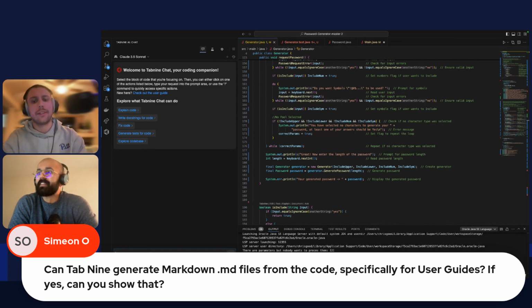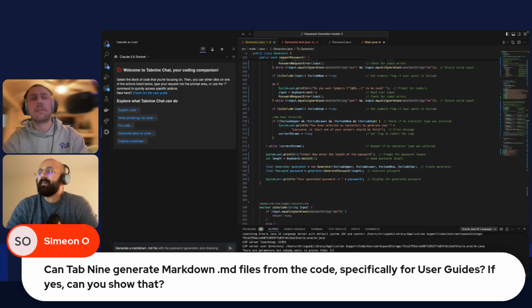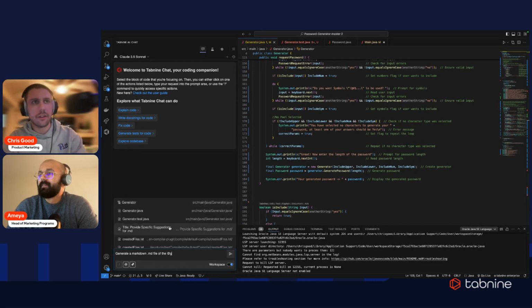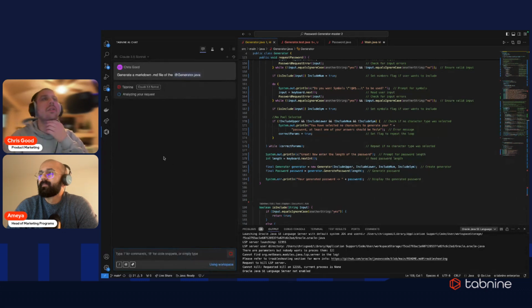So we're gonna just give it a go here in the Tabnine chat and ask it to generate a markdown.md file from this generator.java test. Let's see how it goes. From the test file, or you said just a generator? Probably the generator file. Yeah. You know what, let's use another functionality here. We can use the at symbol and write generator, and you can reference any of your files in your project. So let's do that. Create a markdown MD file, generator.java.